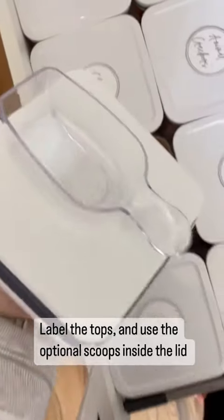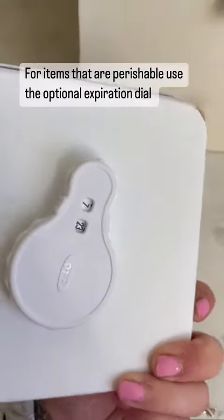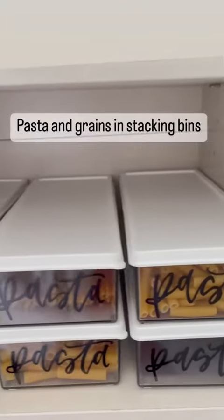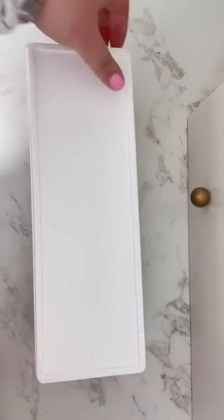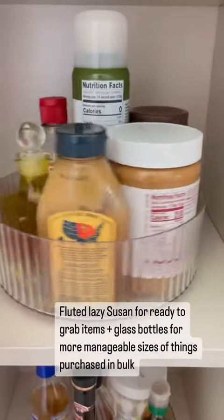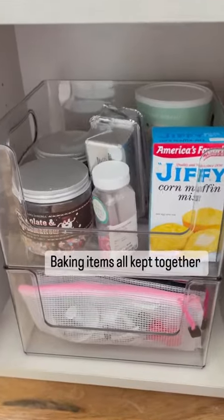I love that these containers have a spot for a scoop inside the lid. I also put this optional expiration date dial on the items that needed it. These expandable risers are perfect for canned food so I can see what I have, and these simple stacking grain bins open super easily. I keep frequently used items in Lazy Susans, and items like syrup and olive oil in these glass canisters so I can buy it in bulk.